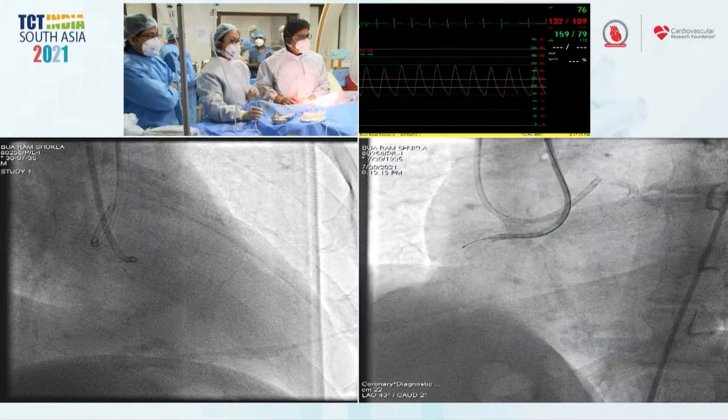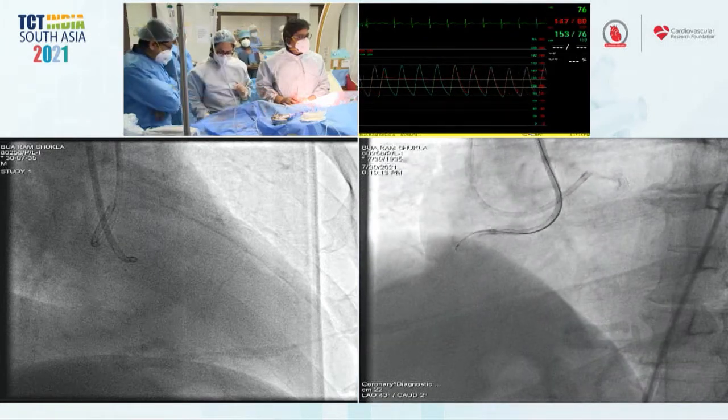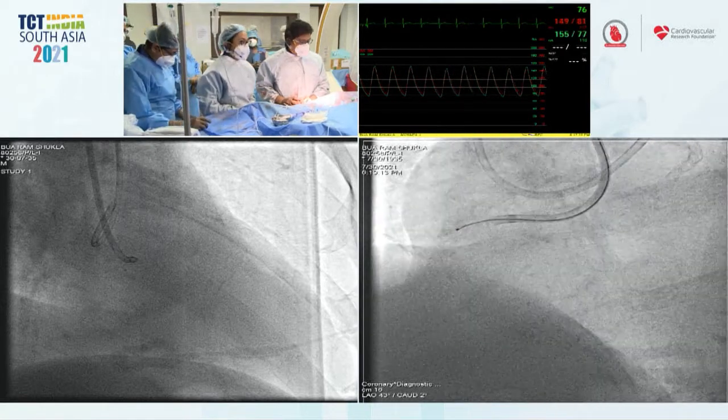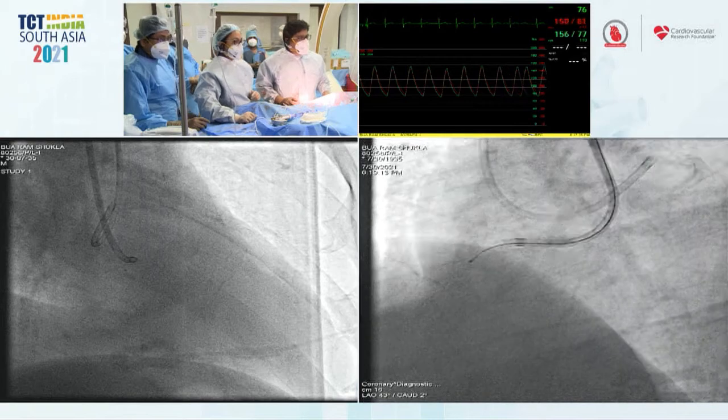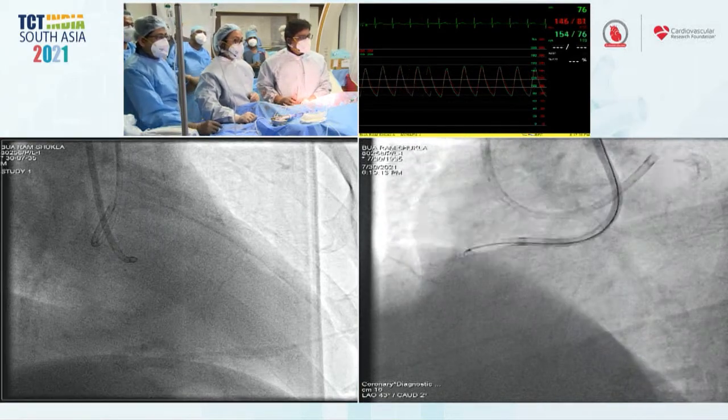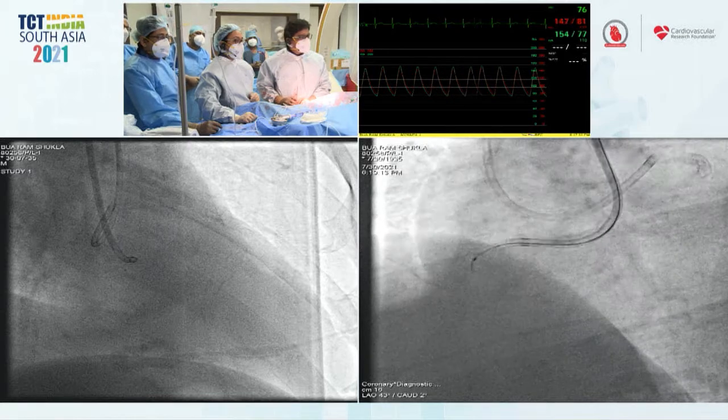Well, we'll ask you about the biplane imaging. How about you, Ziad? Turnpike Spiral, and then I'd probably use a Mongo. If it didn't go really easily, I'd switch to a Gaia.